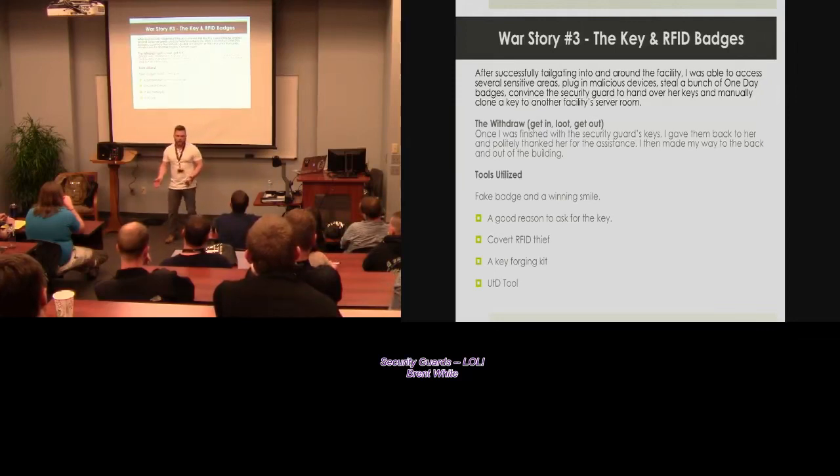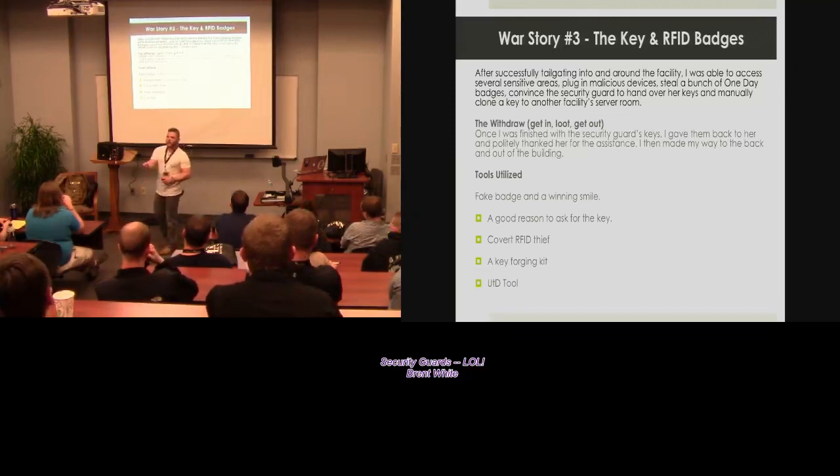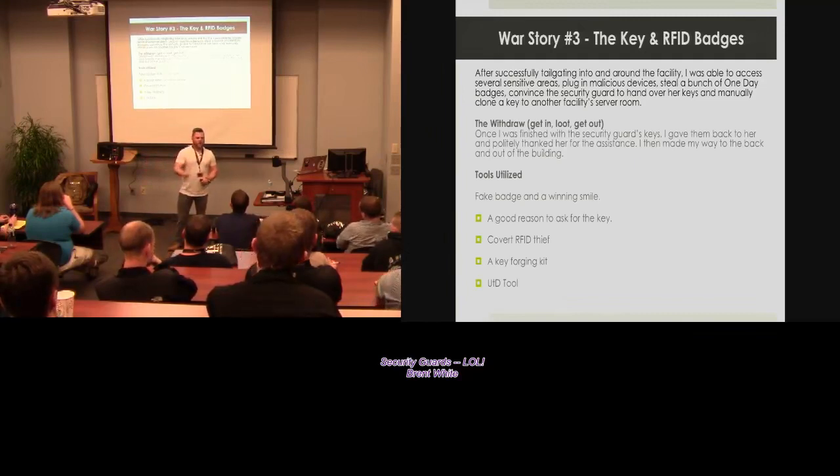It was this set of bump keys, which are basically worthless unless you're trying to bump a lock. But it was a key ring with like 20-something keys on it. He says, yeah, here are my facility keys, I promise I'll bring yours back, and I'll give you these in exchange. She says, okay, make sure you bring them back. So this is pretty funny.